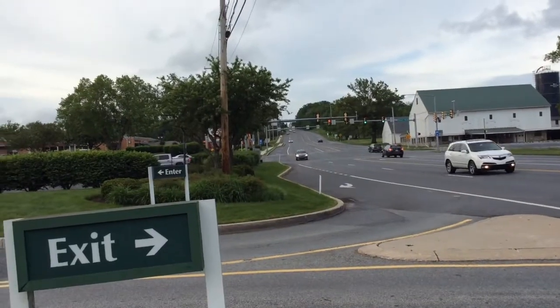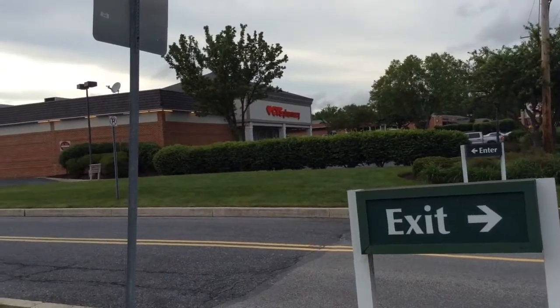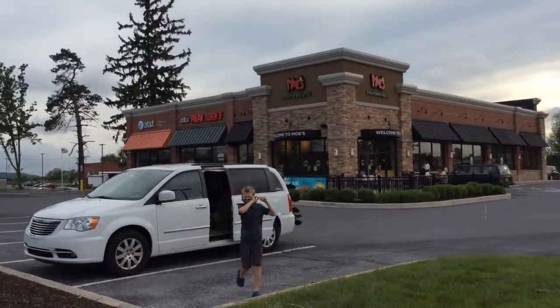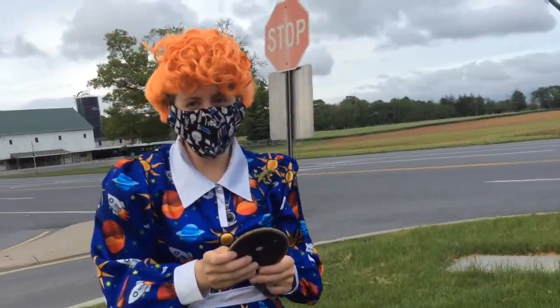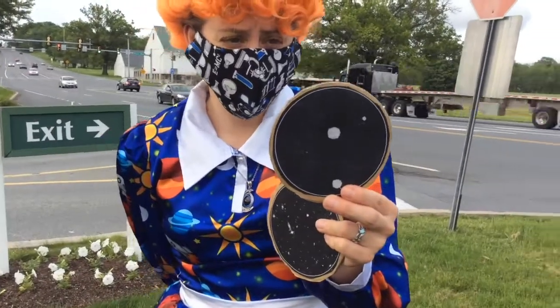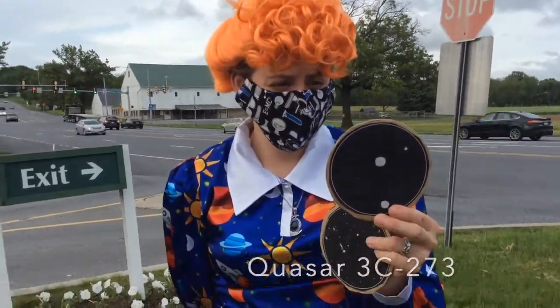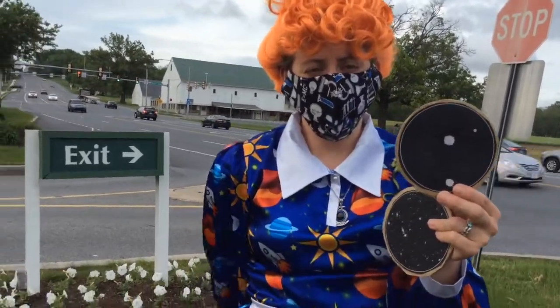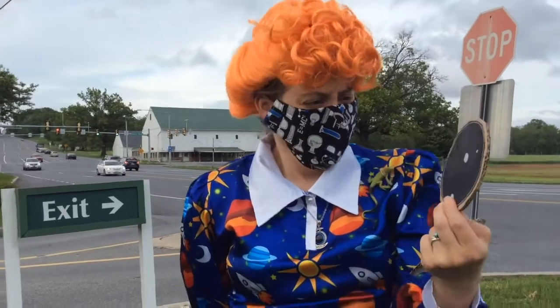Okay, so we traveled 2 miles from the water fountain on 501 and 772. We're by the CVS and Moe's. And at the 2 mile mark, what we have here are quasars. This is quasar 3C273. Remember, quasars are rapid bursts of high energy and high light.